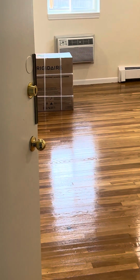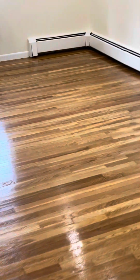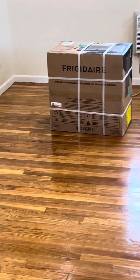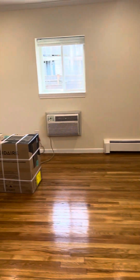This is 266 Neponset Ave, unit number 23. It's $2,700 a month. All the utilities are included: electric, water, hot water, internet, okay? All utilities included, including the heat.